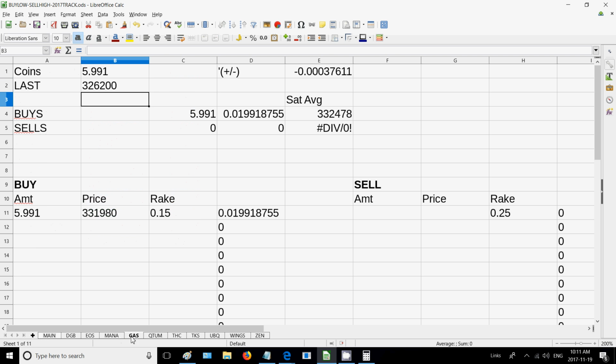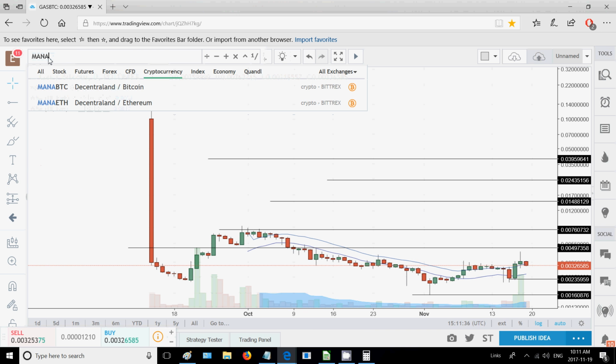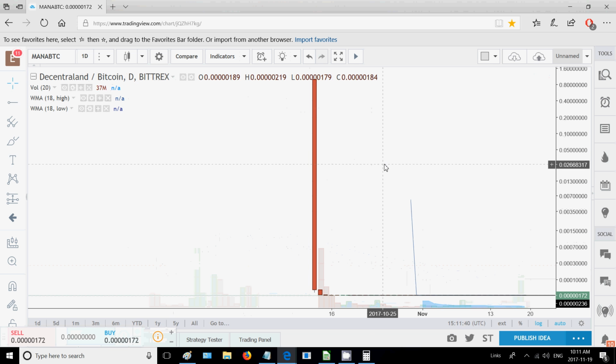Okay, so next up, let's go to Mana. And Mana, again, I think is a new code. Decentralized Bitcoin. And yes, it is a new code.